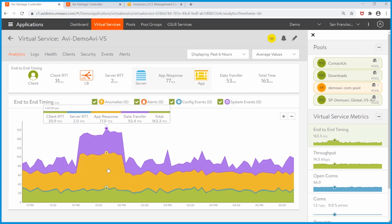Arvi's collecting, like I said, about 700 data points per application, events, metrics, etc. You can take action on these, automatically scale out your backend application servers. You can automatically scale up Arvi's capacity on the service engines if you're required. You can go make API calls to external systems. There's a lot of power and capability that's here, in part because we have access to so much data, but we're not just giving you raw data points.